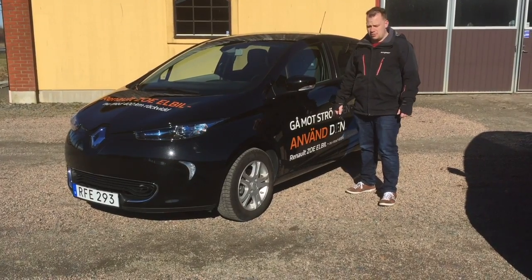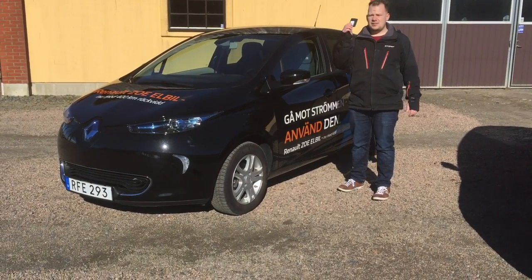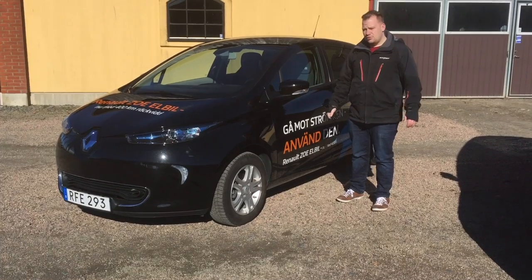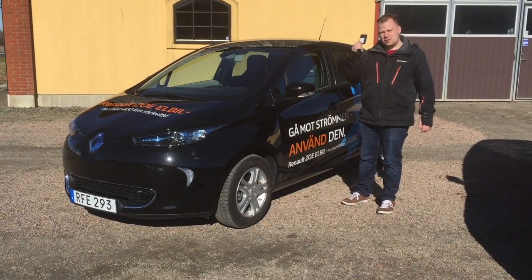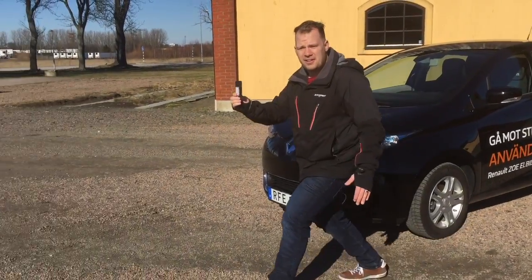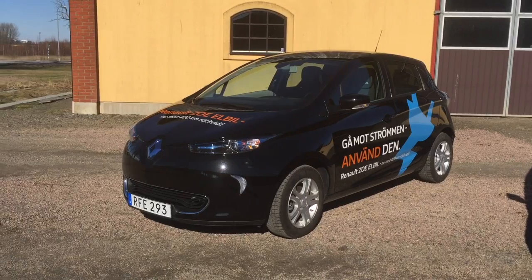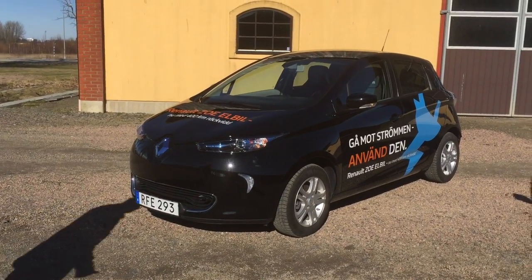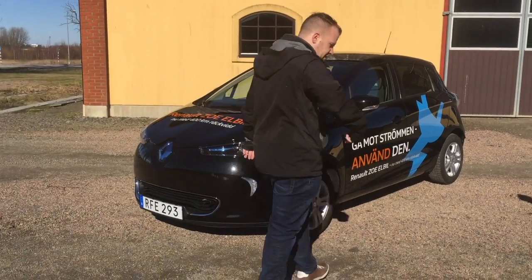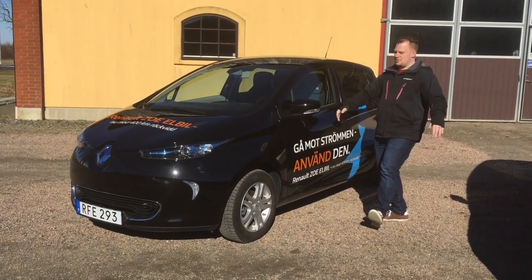Simple joys of life. I want to show you something that I really, really like about this car, and it has to do with the keyless driving. You don't ever actually have to take out the key, because when you walk away with the key from the car, it locks by itself. Beautiful, I love it. And you have it in your pocket like this. You just press this button and it opens. I love this.